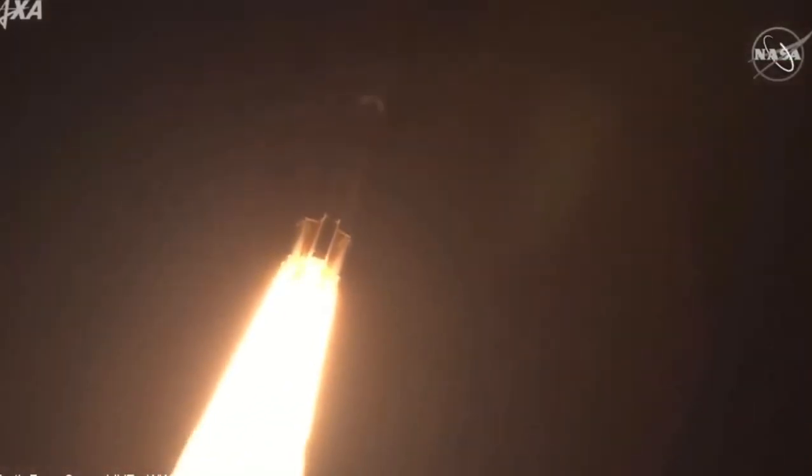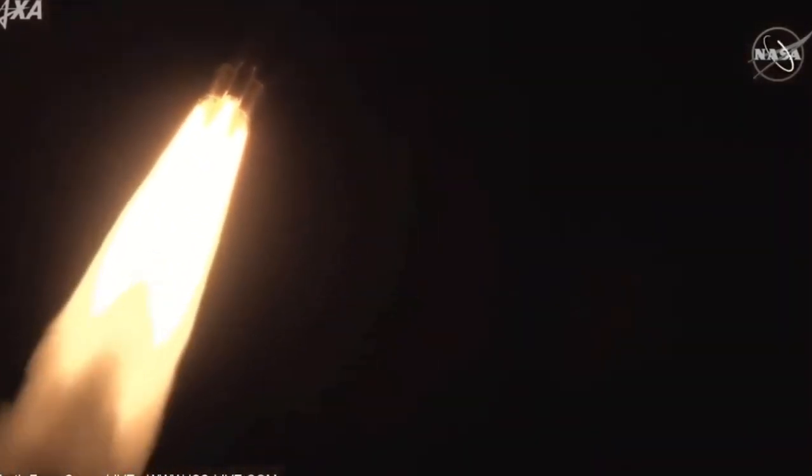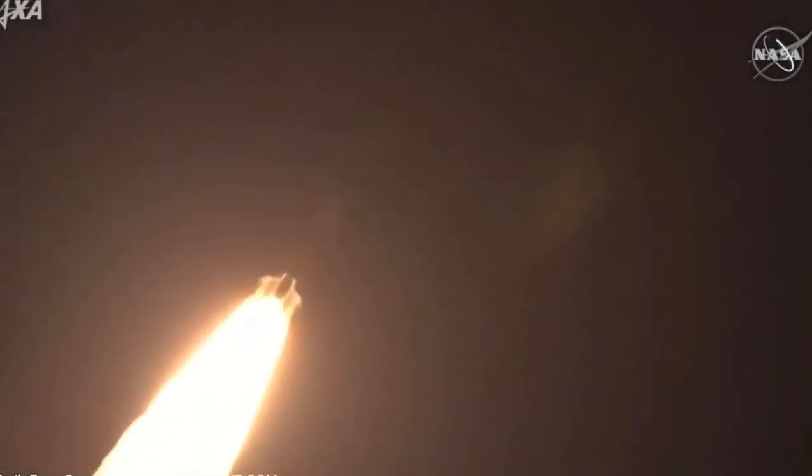Space Center at 2:31:00 a.m. Liftoff occurring right on the dot at 12:31 p.m. Central Time, 2:31 a.m. Japan time. 44 seconds into the flight.